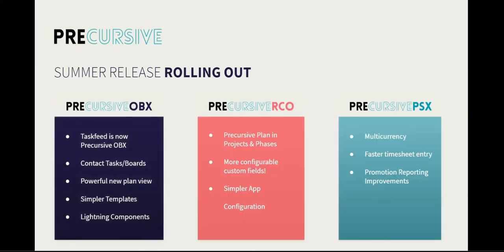So before we head into the Q&A, I wanted to provide an update on our roadmap over the coming months. We're currently rolling out a summer release across all of our different products. Precursive Onboarding Experience was rebranded from TaskFeed, and we also delivered huge updates to the plan view in addition to contact roles, which allows you to assign customers and partners to boards and tasks. We've also added a suite of Lightning components to really improve the view when you're looking at a board or a task within the Salesforce Lightning experience.